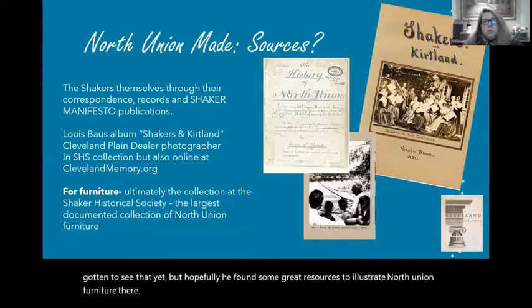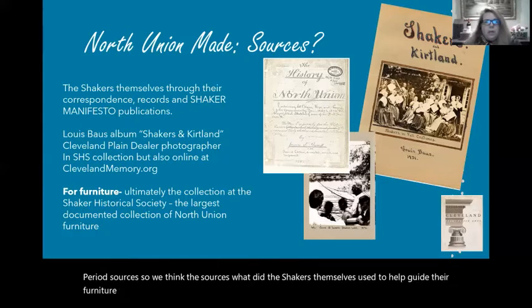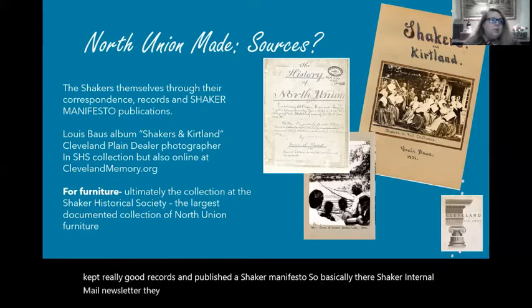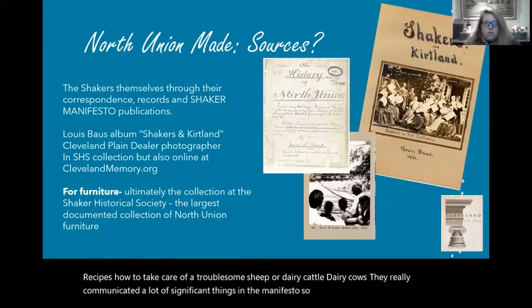Period sources. So when you think of sources, what did the Shakers themselves use to help guide their furniture construction and making? They themselves corresponded a lot with each other. They also kept really good records and published a Shaker manifesto, basically their internal mail newsletter. They shared poetry, songs, and recipes, and how to take care of a troublesome sheep or dairy cows. They really communicated a lot of significant things in the manifesto, so that could have been a source for them.